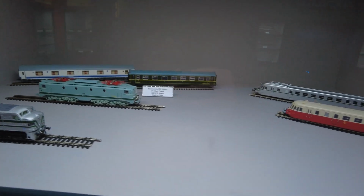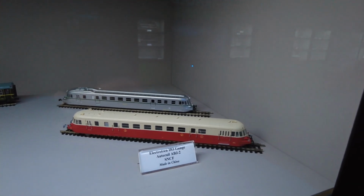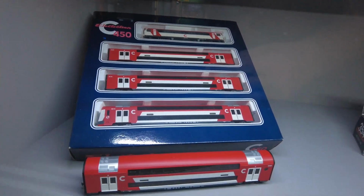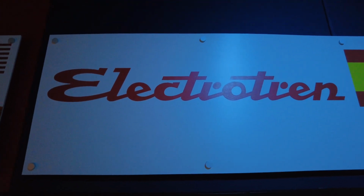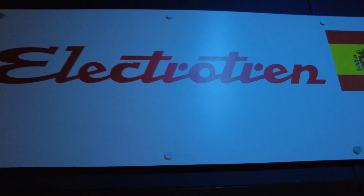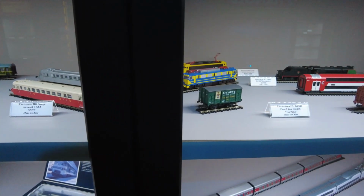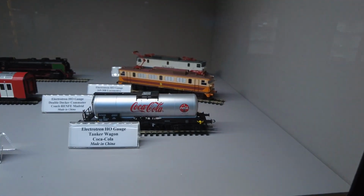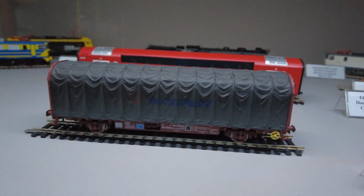Here, you can see SNCF, I guess rail cars, or autorail as they say. And the double-decker carriages that you'd find running across parts of Germany and the Netherlands. I should have mentioned this is one of Hornby's mainland Europe brands, Electrotren. Don't know how you pronounce that, but I think I've got it right. So this is all from that range. You see the Coca-Cola wagon here, very lovely made models. And look at the detailing on this wagon at the front. Very, very nice.